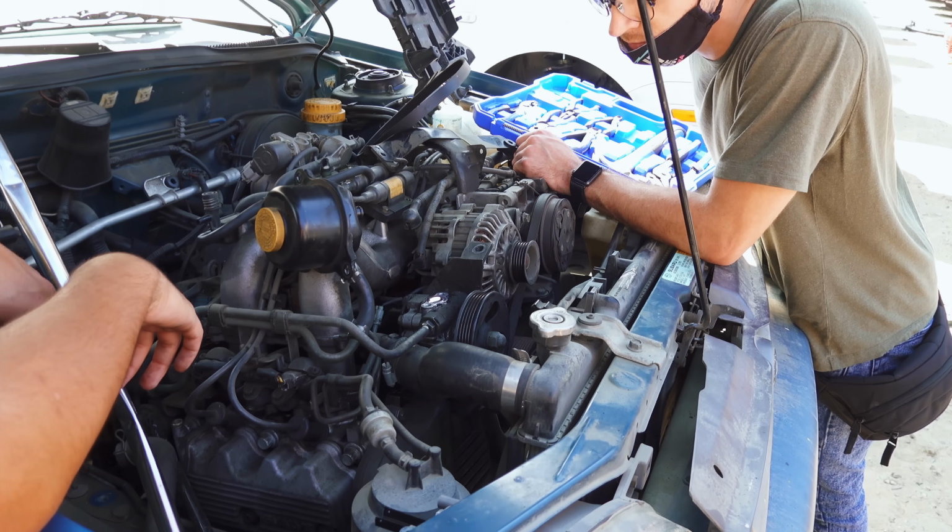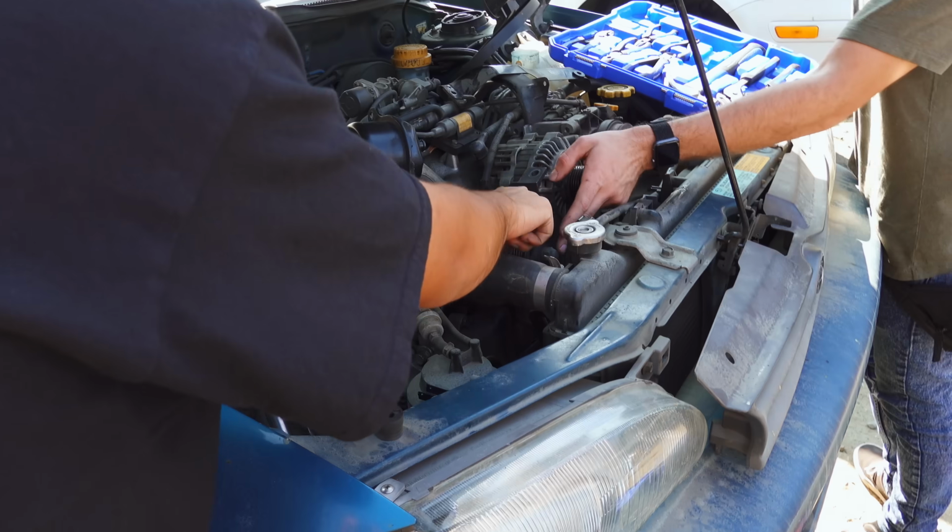Okay, so we take the other one. Yeah, it's closest. Does this pulley look closer? Yeah, it's the pulley though.